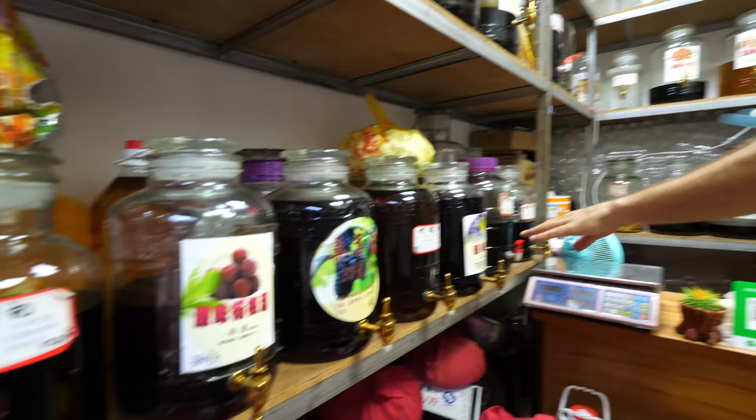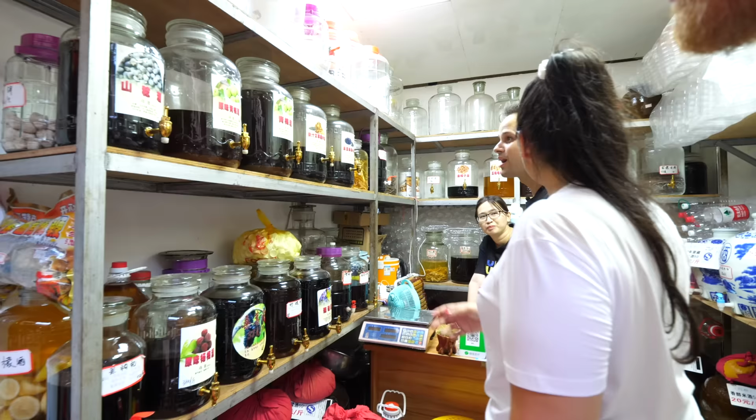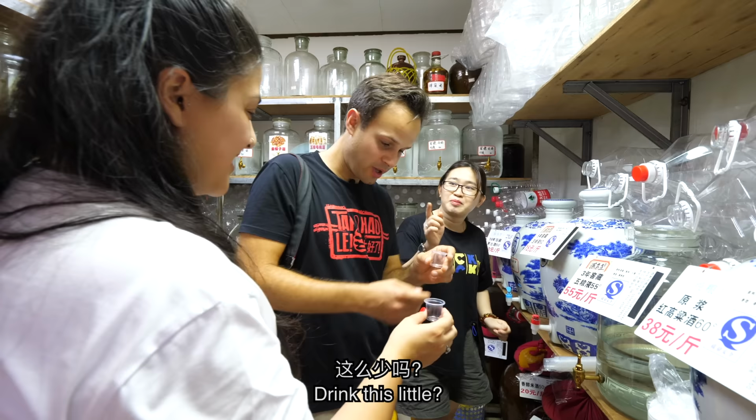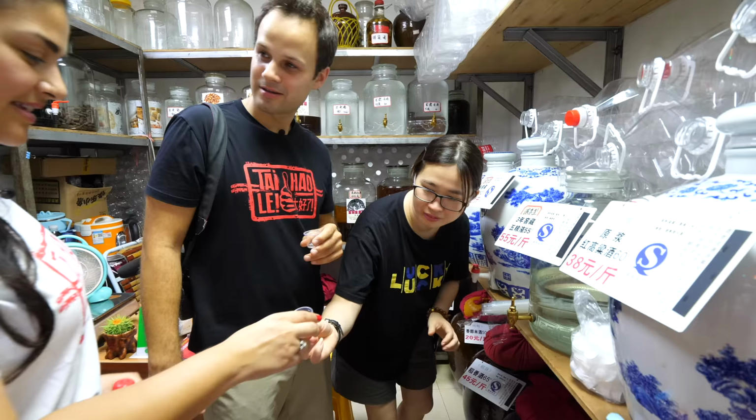These are wines. Oh my gosh. Do people just take a shot right here? Usually you would buy a liter or a half liter. So this is baijiu, traditional Chinese white liquor, 55 proof. She's worried that we're gonna die. She's worried we're gonna get drunk. Can you light this on fire?